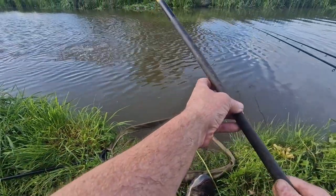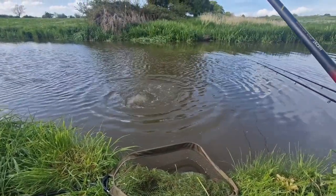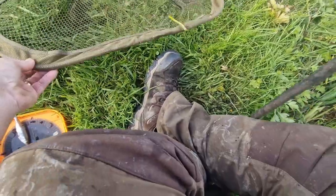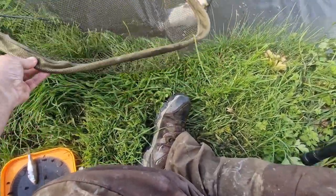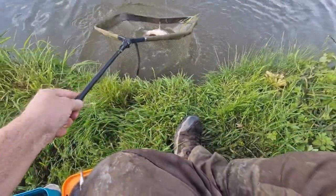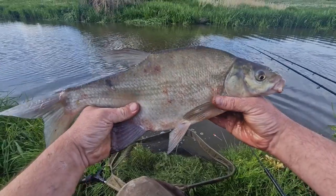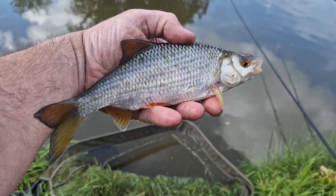Oh. Got a right slab on here, guys, on the whip. I think that's about taking the whip to the limit there. Wow. Definitely can't swing this geezer in. Cracking fish on the whip. Another absolutely cracking roach on the whip there.